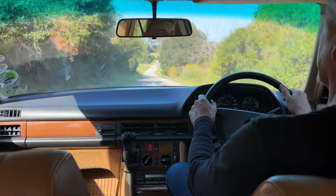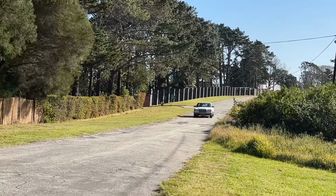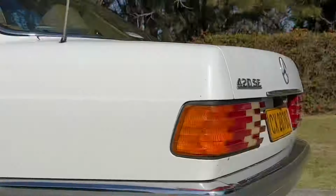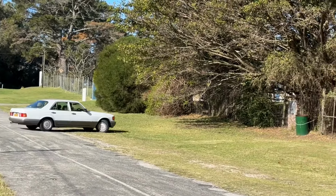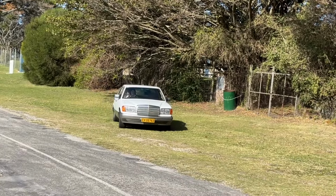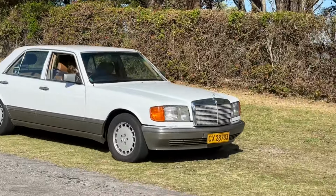Okay. Yeah, I'll pull over here. Let's see how she does her U-turn here now. Look at that, eh? It's a long car, and it's no worse than the others. Let's go for a drive with Billa.